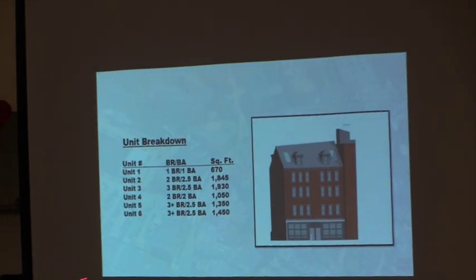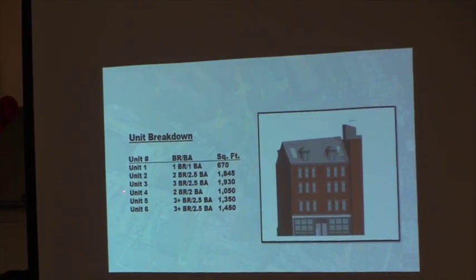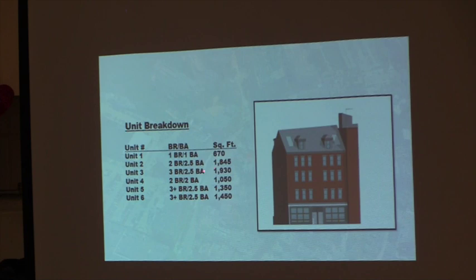There it is. All right, so here's our bedroom count. We have a 1 unit, which will be on the first floor. There's a 1-bedroom, 1 bath, 670 square feet. Unit 2 will be a 2-bedroom, 2.5 bath, 1,800 square feet. And I'll go through why the units are so big. Unit 3 is 3-bedroom, 2.5 bath, almost 2,000 square feet, 1,900.